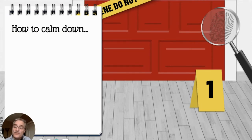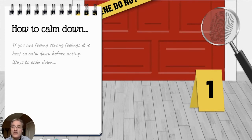She has to first, though, calm down, okay? And there's lots of ways to calm down. The best and the easiest is just to use our noses and our mouths. Okay, if you're feeling strong feelings, it's best to calm down before you act. So deep breathing is one of the easiest and best ways. It's in through your nose, hold for at least 3 to 5 seconds, and then out through your mouth. Okay, it's not really complicated.